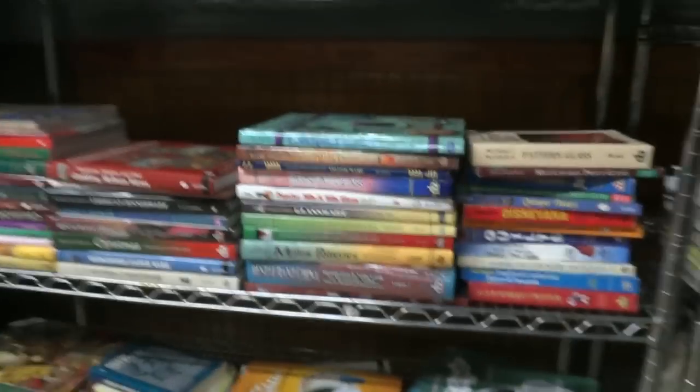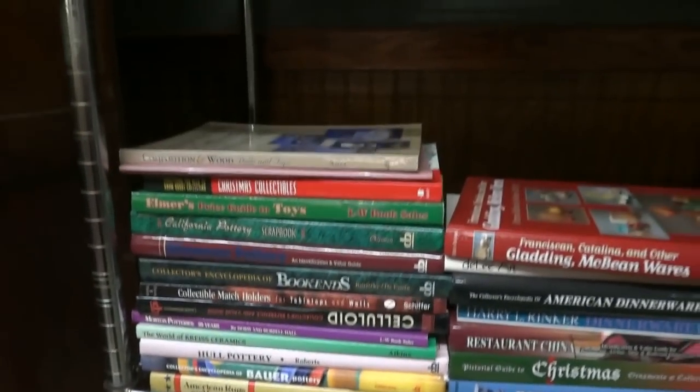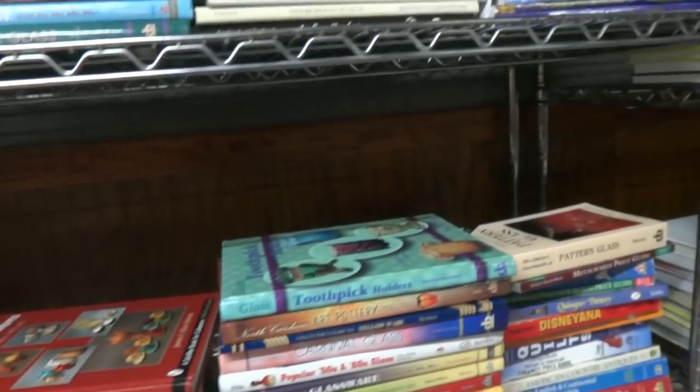I know that we use the internet a lot, but geez, it's fun to read. Some people love to read cookbooks. Me, I love to read price guides. I'm talking about learning every single day. Look at these. Bookends, celluloids, toys, 50s and 60s glass, art pottery, vintage clothes.